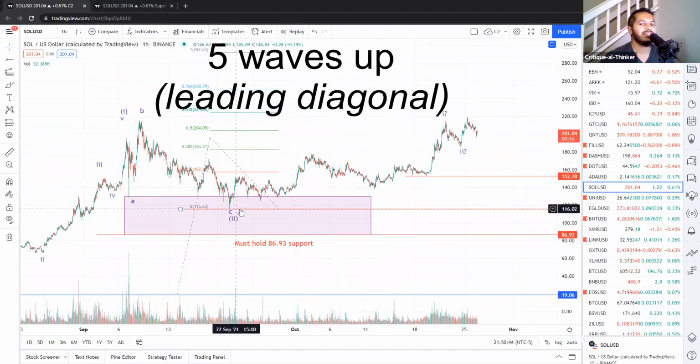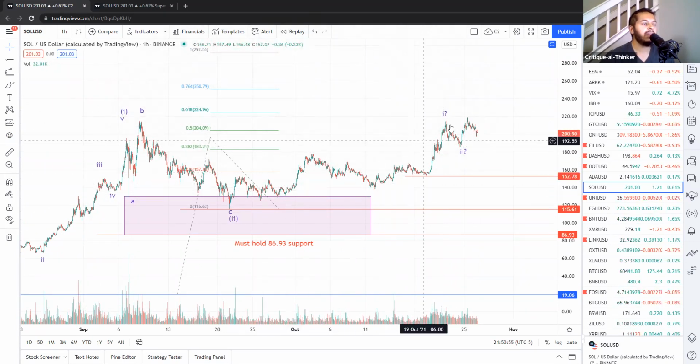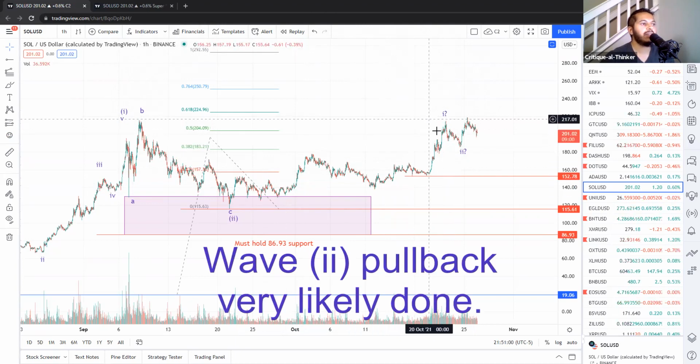So you could count this a number of different ways. Maybe this is the one and that's a 2, or the whole thing is a leading diagonal for a first wave. Not totally clear. I wouldn't say it's the prettiest thing, but it's rallied high enough and we're seeing enough bullishness across the rest of the crypto space that I'm going to call our wave 2 done. So we appear to have a Subwave 1 and a Subwave 2 complete already.